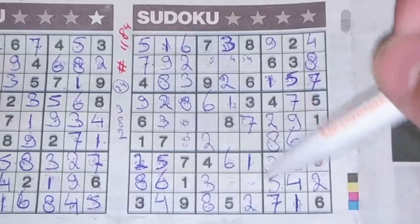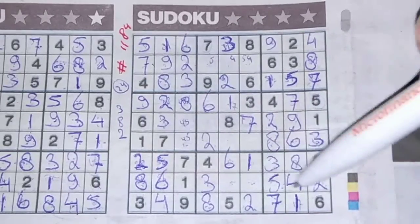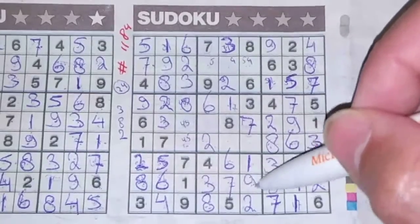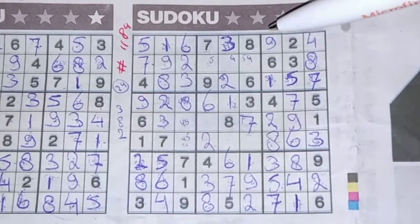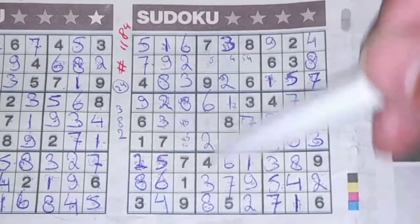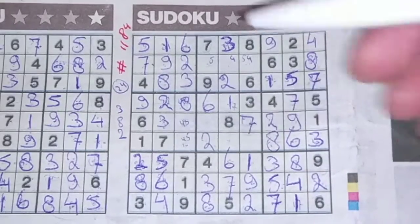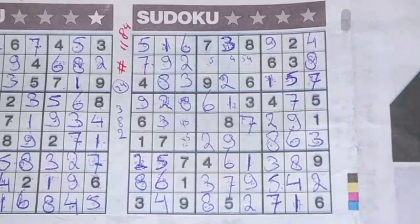2 numbers left in this big square for the number 7 and 9. We have a 7 here, no 7 there. 7 should be here and the 9 goes there. 9 in this column, 9 in that column. So the middle column, the only place for the 9 should be there.